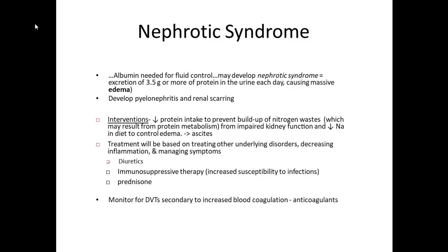So what are we going to do? We're going to decrease their protein intake, because the kidneys can't filter it. We're going to decrease their sodium intake, because that'll help with their edema, or their ascites, which is the fluid in the belly. And we're going to have to see what the other underlying disorders are.